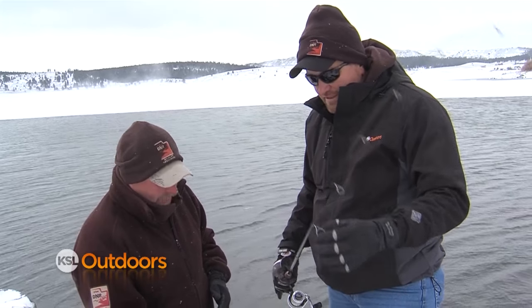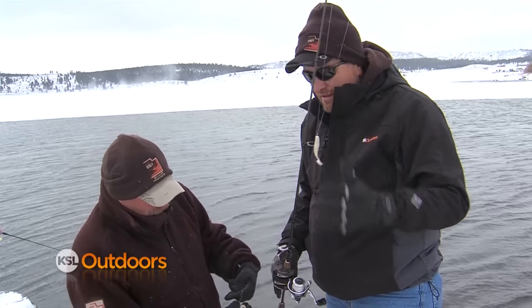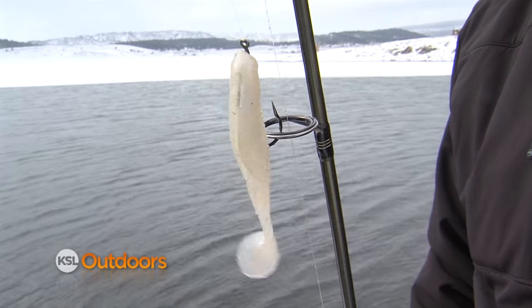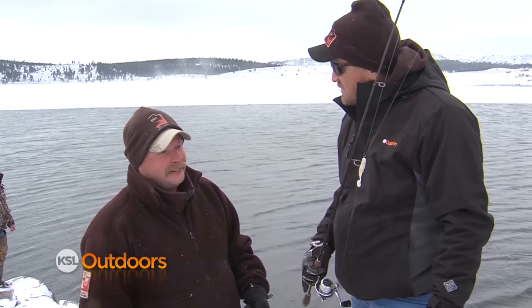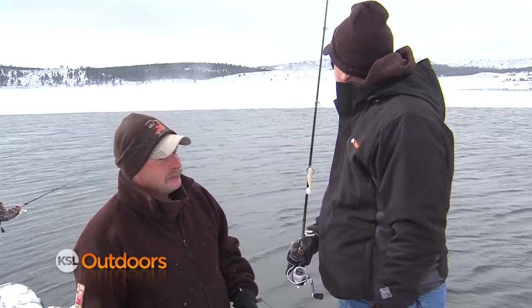That's perfect for kids. I'm gonna start off with the swim bait. Should I tip this as well? I would put a smaller piece of chub on that, but that also helps them grab it because they smell it, and that's what triggers them a lot of the time. All right, and Doug's got a black marabou jig. Yep, that could work pretty well as well. All right, let's go see what works.